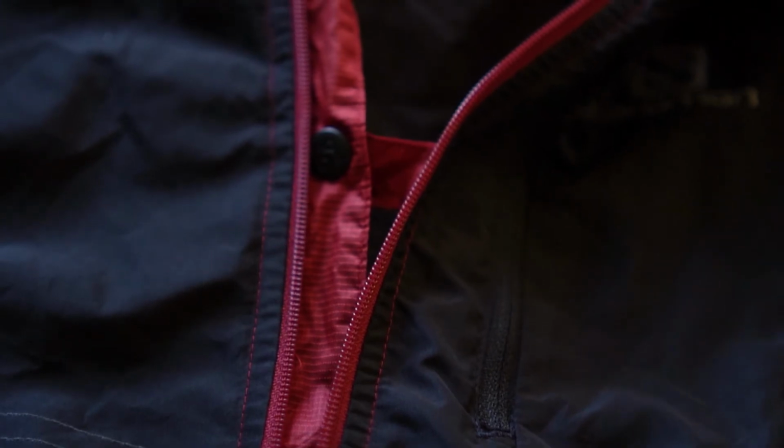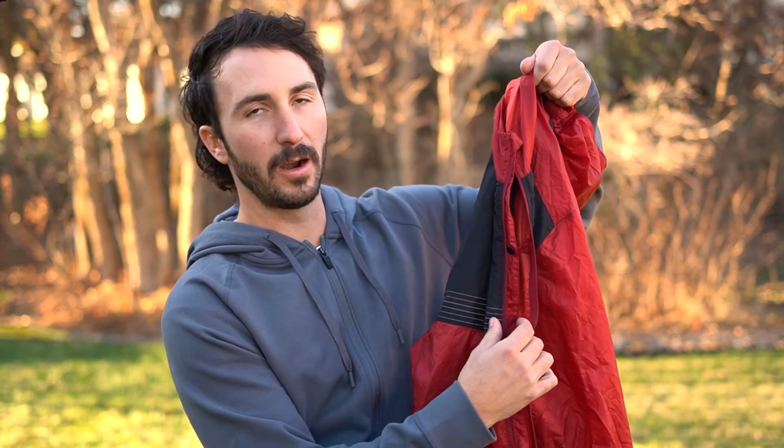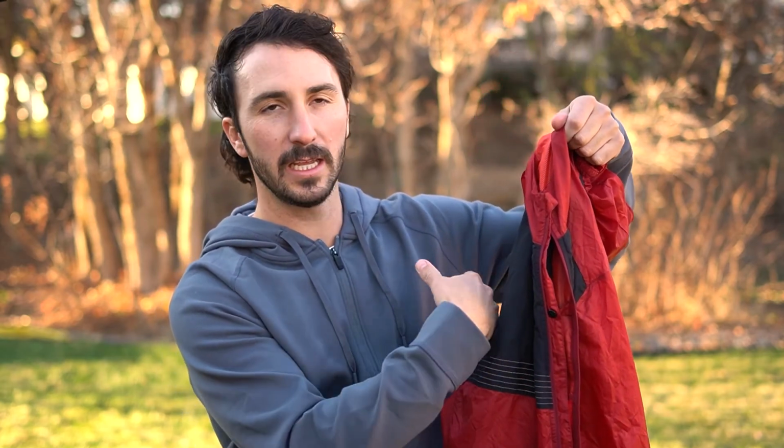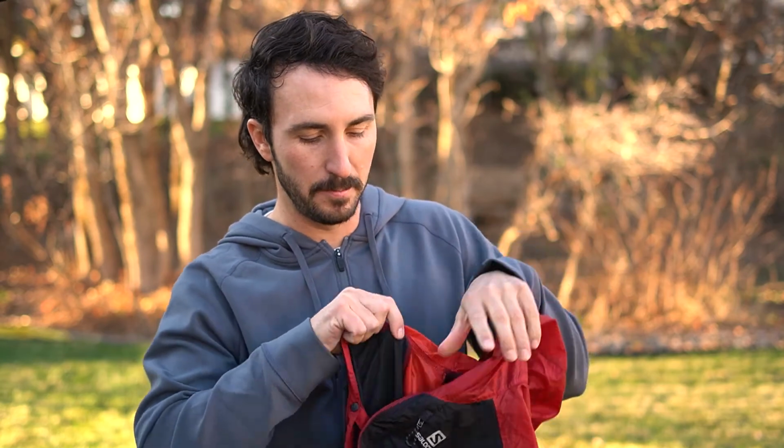The reason I like Salomon ones is because on the zipper here, they have a button. So you can snap this together, and then when it gets a little too warm, you can unzip it a little bit down to about right here, and the wind can get in and cool you down, but it's not flapping everywhere while you're running. I think that's a huge bonus to have that button right there. And then if it gets cold again, you just zip it back up and you're good to go.